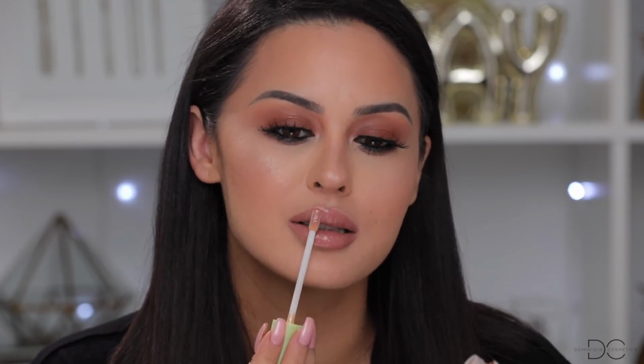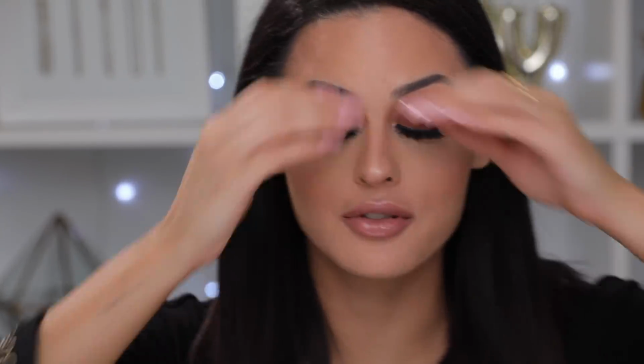I'm just gonna lay it over the top of the center of my lip. Ooh, look at that gold. And this will just glam up any look at any time of the day. Even if you wear it on its own, I feel like this would be really pretty. So that's pretty much it for the makeup. Very fast, quick, easy. You can do a setting spray.